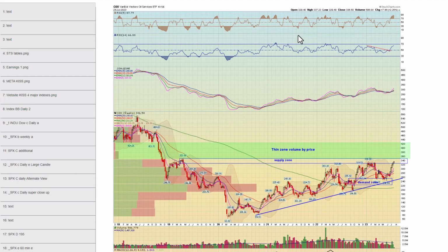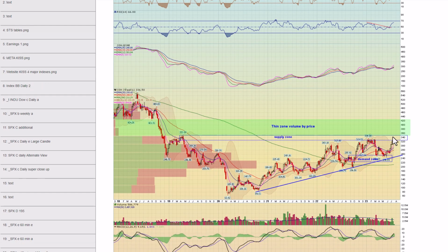Finally, chart 53, here's oil services, weekly view. Again, I've been talking about this. There is a supply zone here where we may see a pullback soon. Obviously, we've had a hell of a rally off this demand zone from earlier this year. But if we can eventually get through the supply zone, there's a big thin zone above in green where price could melt up way up into the 420 area.